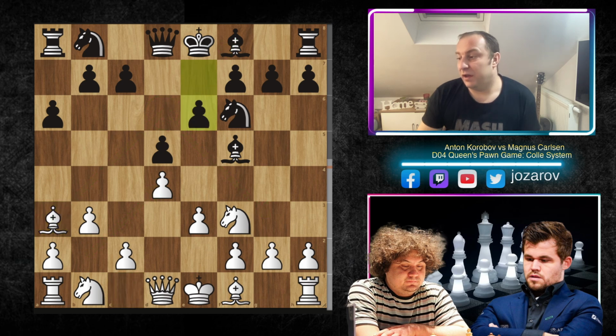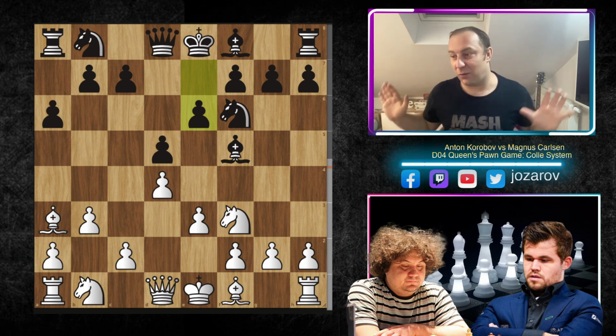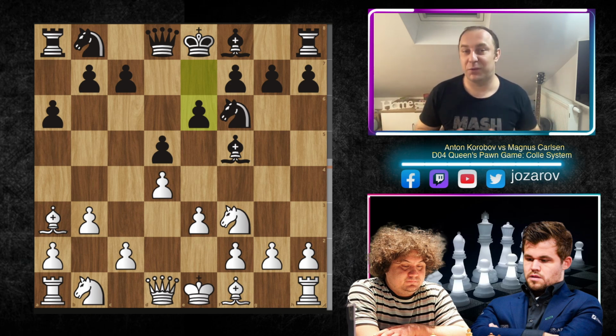continuation, we have now e6 by Magnus Carlsen, and here Magnus is almost like saying to Korobov, show me what you got. I will trade it off. I will even lose the privilege of castling, but show me what you have prepared in these types of lines. Really a beautiful idea here by Magnus Carlsen. It's almost like he's not scared to go into this wild battle against Anton Korobov.